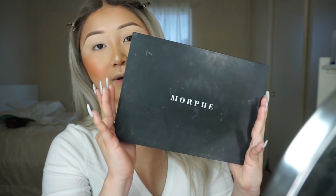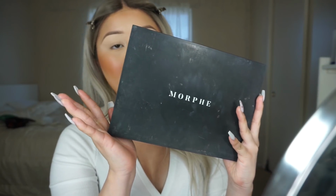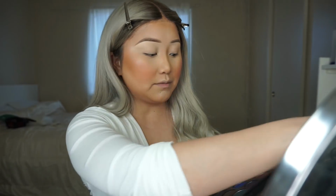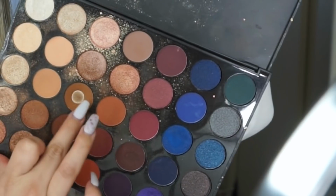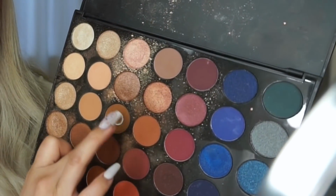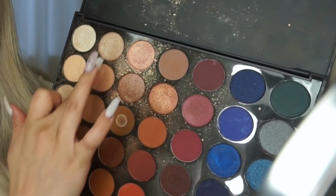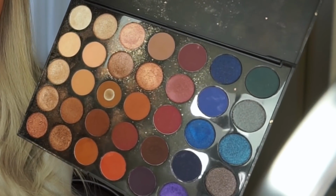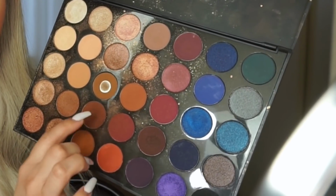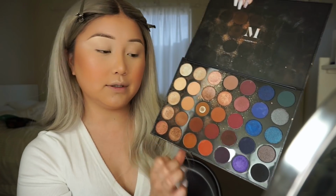So for my eyeshadow, I'm gonna be using my Morphe 35V palette, and I'm just gonna be taking this shade right here, and I'm just gonna use that as my main eyeshadow look and just blend it out with these two lighter shades. And if I do want to darken it up a little bit on the outer corner, then I might just probably go in with these two shades down here.